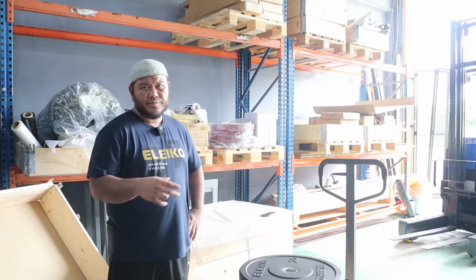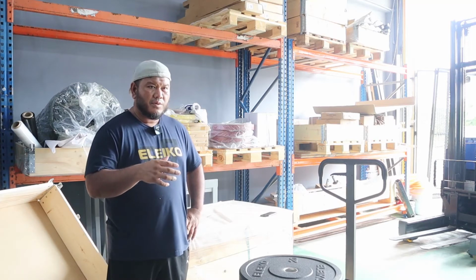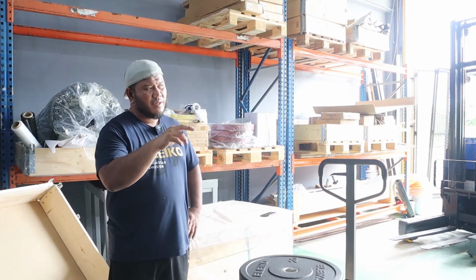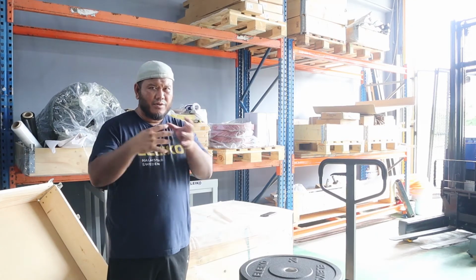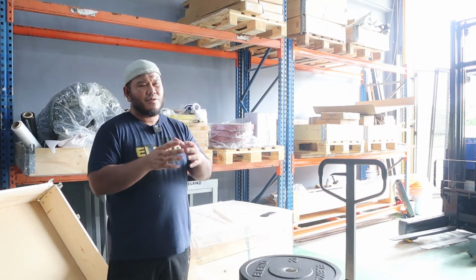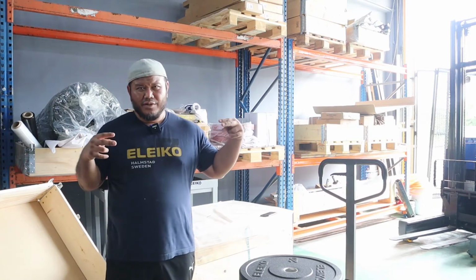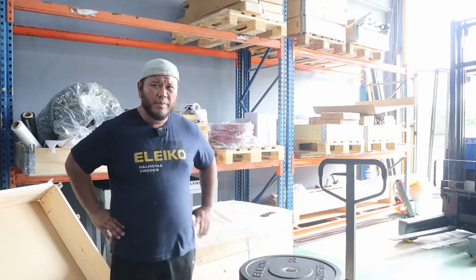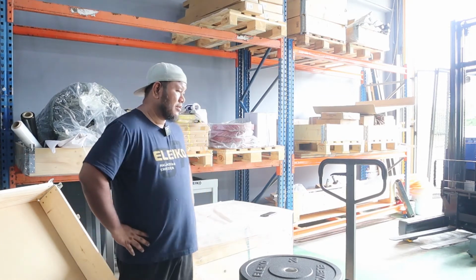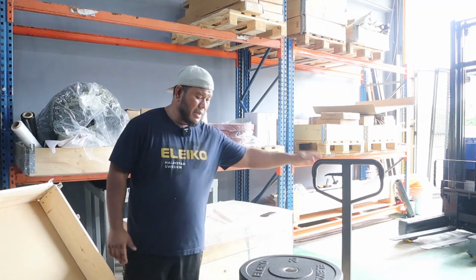Plus, the way that the pallets were arranged, it's difficult for me to use the reach truck, because it has to be in a certain position, right? It cannot be like this way. It has to be this way, for the reach truck to lift it up and then put it on the rack. So I had to use the manual stacker, the pallet jack.